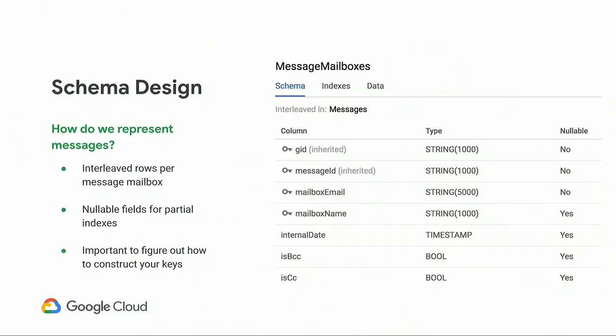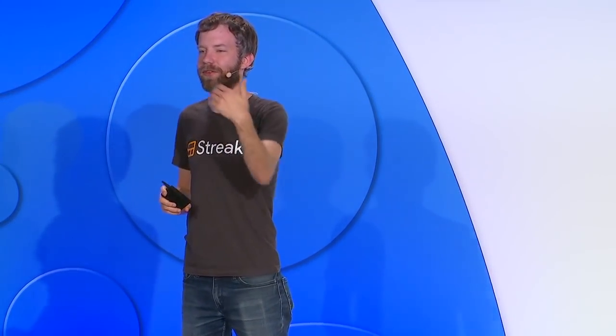Message mailboxes has one row per person on a message. So if I send a message to you, the version of the message in my inbox would have 2 message mailboxes rows, one for me and one for you.